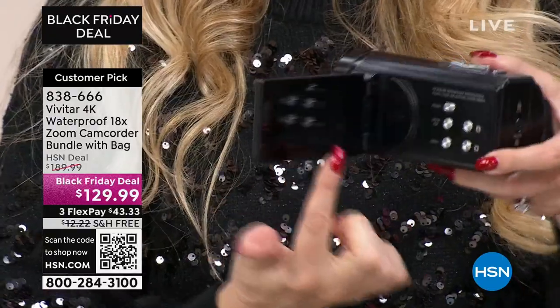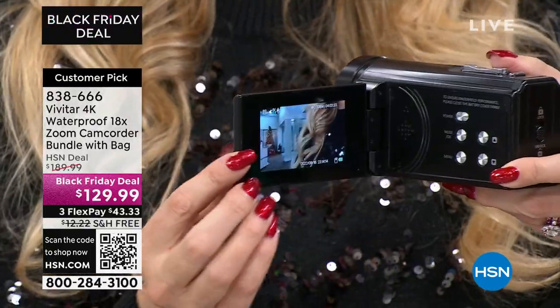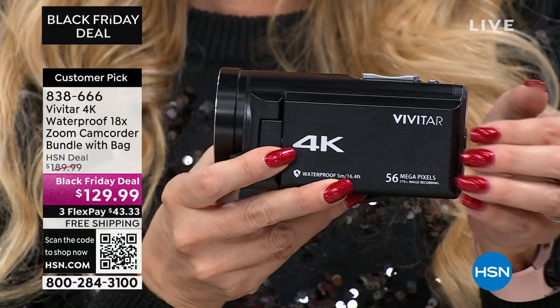Big, bright, beautiful 3-inch screen. All of your controls are so simple right here on the inside. Side automatically wakes up and it is ready to start taking those memories and shooting them in 4K, adding them onto the memory card that we include.